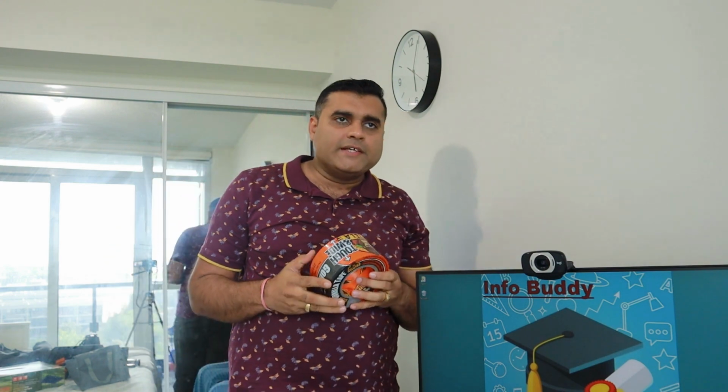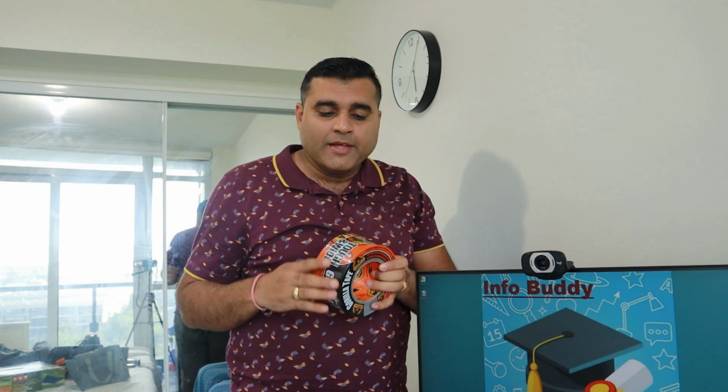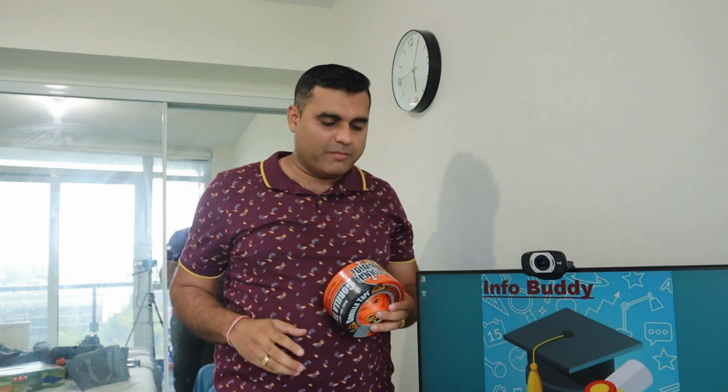This is useful when, say, your car hits somewhere, right, and a piece of it gets broken. So instead of letting it hang loose, which can cause further accidents with other vehicles or some other person, you can use this tape to strongly attach that piece back onto the car till the time you are able to reach a proper mechanic shop, right?